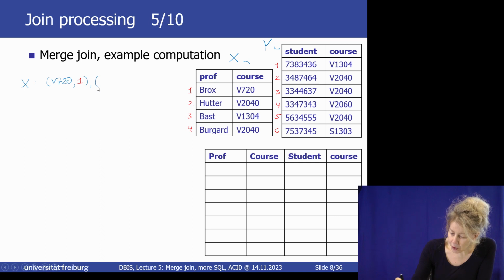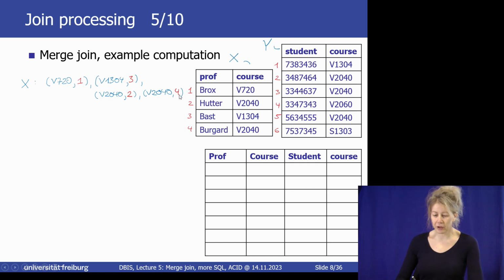And now I have to do, okay, what's the next one? It's V1304, comma, something, comma, okay. I think I have to write it here on a new line. 2042, comma, and then I have another one, 2042, comma. Okay, so I sort by the values and I remember from which row they come. That's a typical thing to do in sorting. 2, 4. Yeah, it's now the values of the join column.